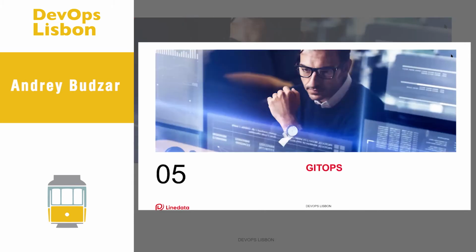And so in order for us to be able to manage those pull requests and be able to deploy this infrastructure, we needed to find a way to make it automated, and we needed to find a way to embed it as part of our pipeline.